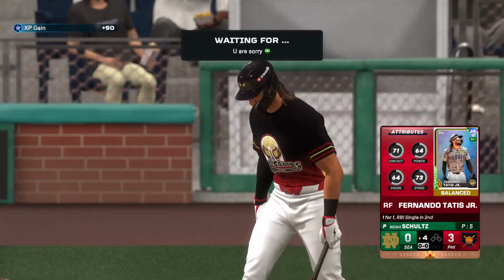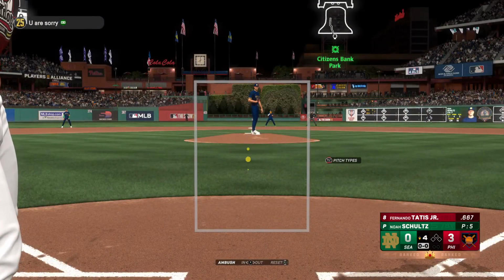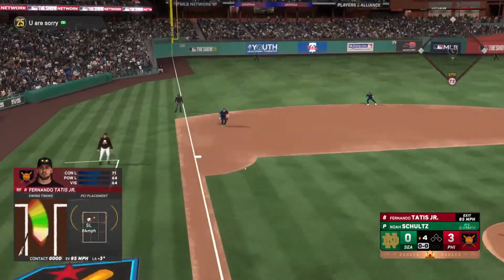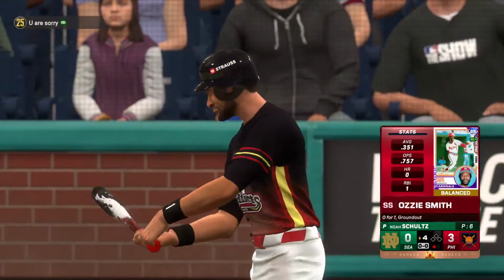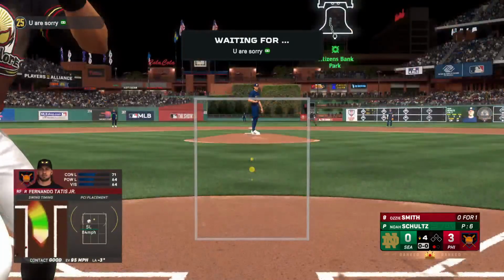Back here, Citizens Bank Park. Bottom 4. Now it's Fernando Tatis Jr. Tatis Jr. Ripped to third. Throws across the diamond. Leadoff hitter retired in the 4th. The batter, number 1. Stepping in is the switch hitting shortstop, Ozzie Smith.